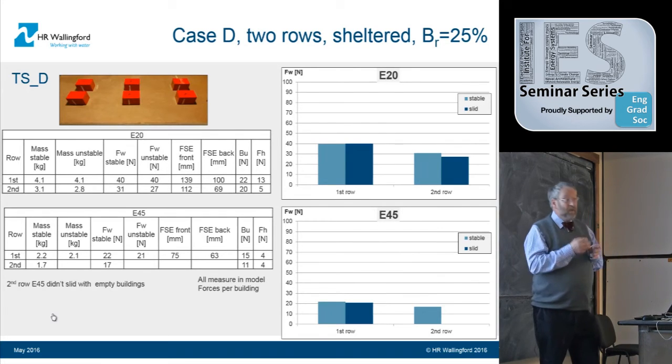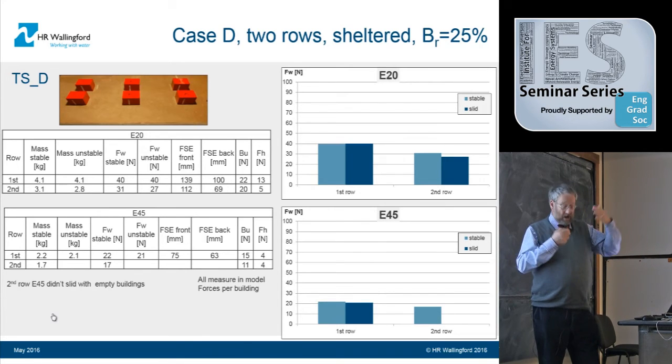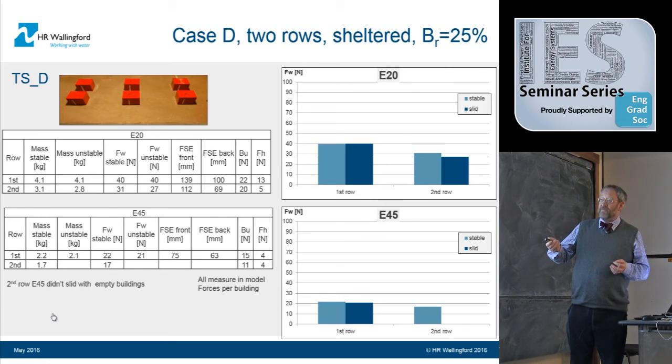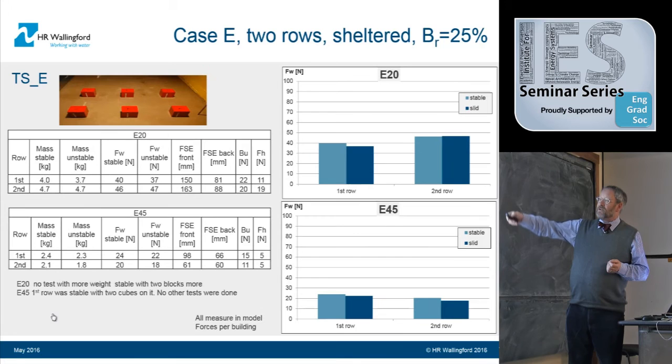Okay, now not many conurbations just involve one row of buildings. So most places have multiple rows of buildings. So what happens? The interesting thing is that the second row is nicely sheltered by the first row. We'd sort of expect that, especially if they're in line. However, as you move them further back, so that the space between the buildings gets wider, the sheltering effect appears to have died off a bit.